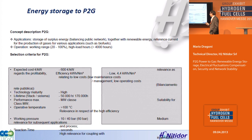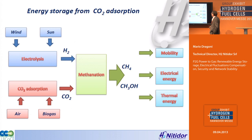So this is a schema regarding CO2 methanation. So we are proposing in our boat, you can see, the system to methanation is a reactor to realize the methanation of CO2. The electrolysis is powered by wind or sun or other renewable energy. That is important to reduce the energy cost, the electrical power cost, practically to near zero.